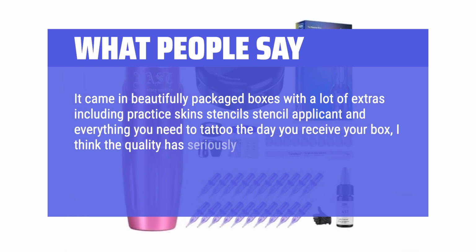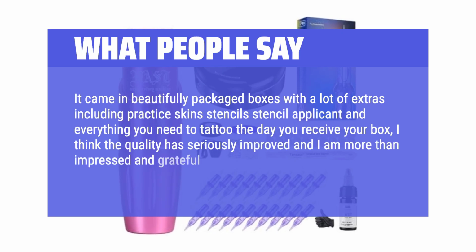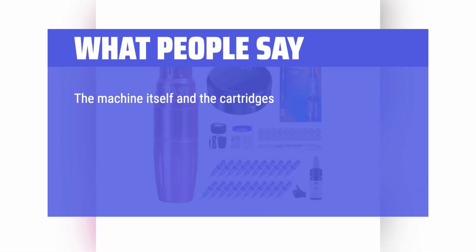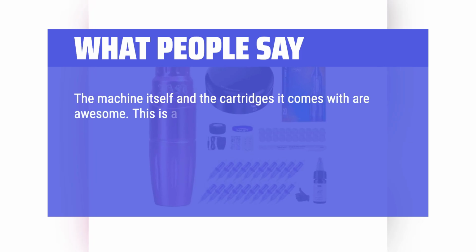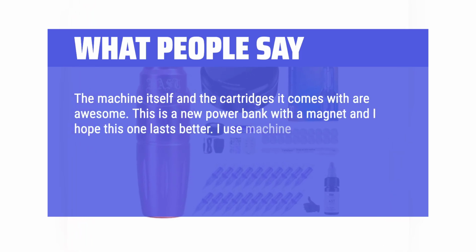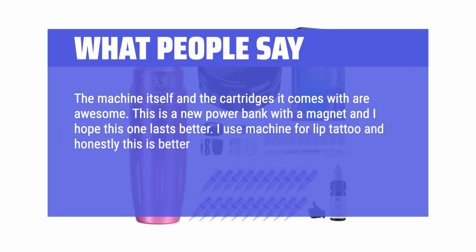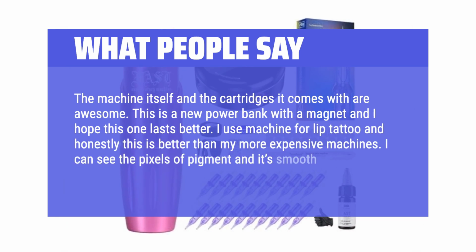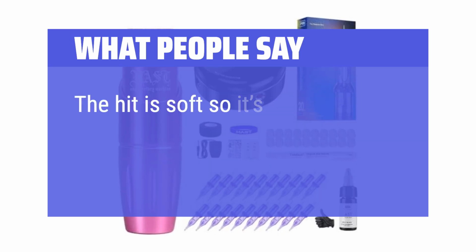I think the quality has seriously improved and I am more than impressed and grateful for my purchase. The machine itself and the cartridges it comes with are awesome. This is a new power bank with a magnet and I hope this one lasts better. I use machine for lip tattoo and honestly this is better than my more expensive machines. I can see the pixels of pigment and it's smooth. The hit is soft so it's great for permanent makeup.